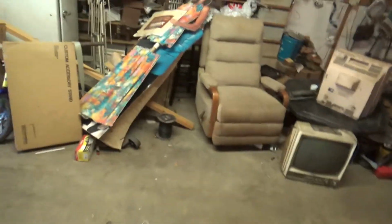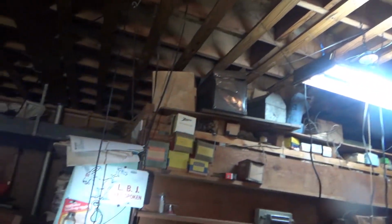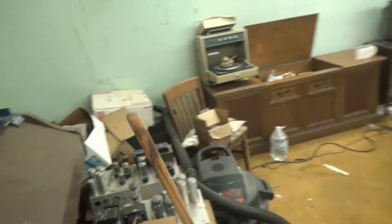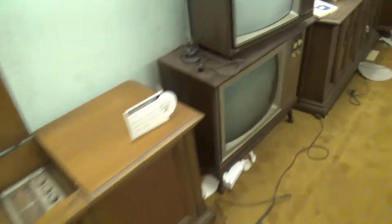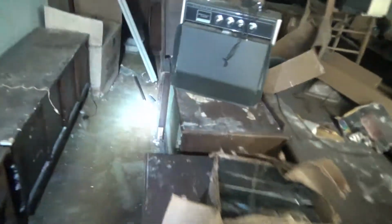Bunch of Sylvania TVs with missing yokes. There's a monitor top refrigerator. Parts and this is all kind of new old stock sets back in here. Pretty much all of these are new old stock. Let me get the flashlight turned on.